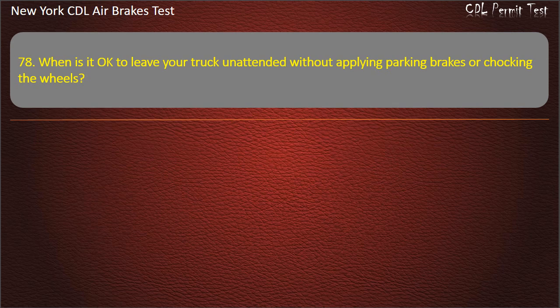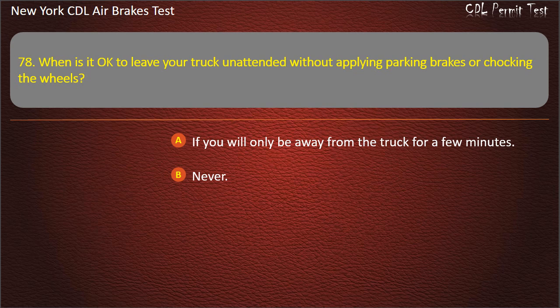Question 78. When is it okay to leave your truck unattended without applying parking brakes or chocking the wheels? If you will only be away from the truck for a few minutes; never; if you are conducting your pre-trip inspection. Answer: never.